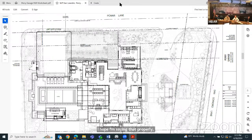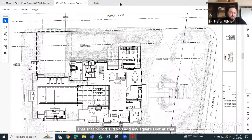Let's go back to a year and a half ago when you first brought this project through, and it was not really a well-constructed project, and you wanted to bring some order into a, I don't know if modern is right, but that period. Did you add any square feet at that time? I can't remember. We did not. We actually removed about 280 square feet. There was an old attached sunroom where the new trellis is, and we had removed that.